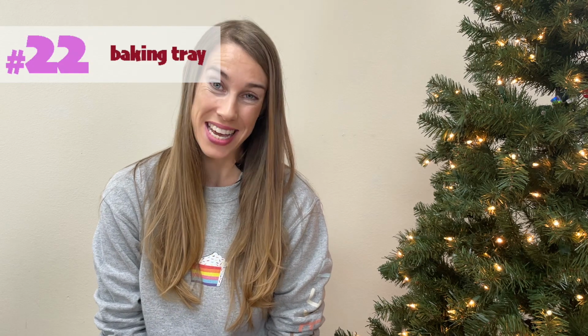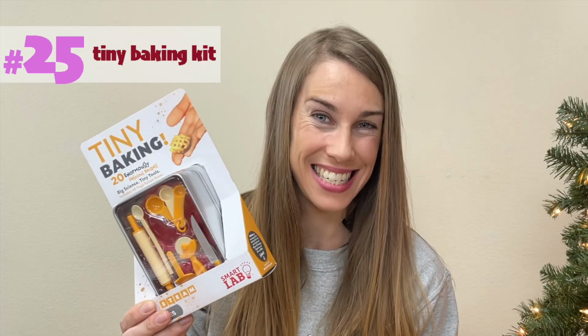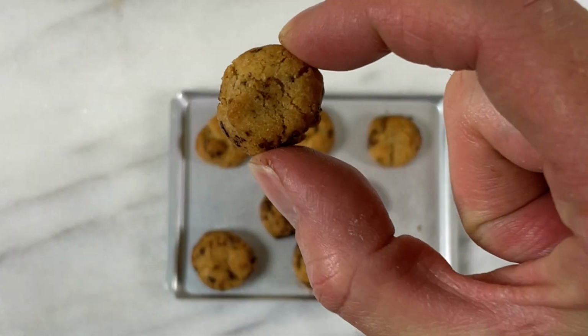Not the most exciting of gifts, but very useful, a cookie baking tray, a wire cooling rack for cookies or cakes or cupcakes, and a silicone mat for baking cookies or macarons. Finally, this tiny baking set, which you can use to make tiny pies, cakes, cookies, pastries, and it even comes with a tiny recipe book inside.